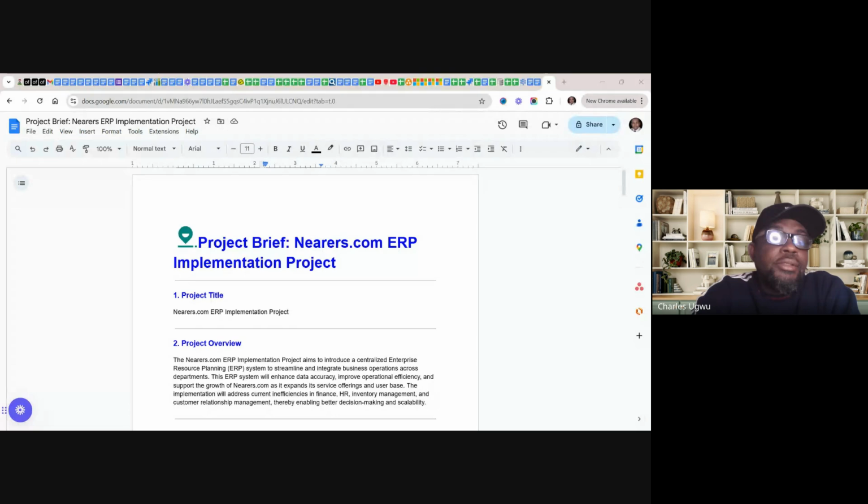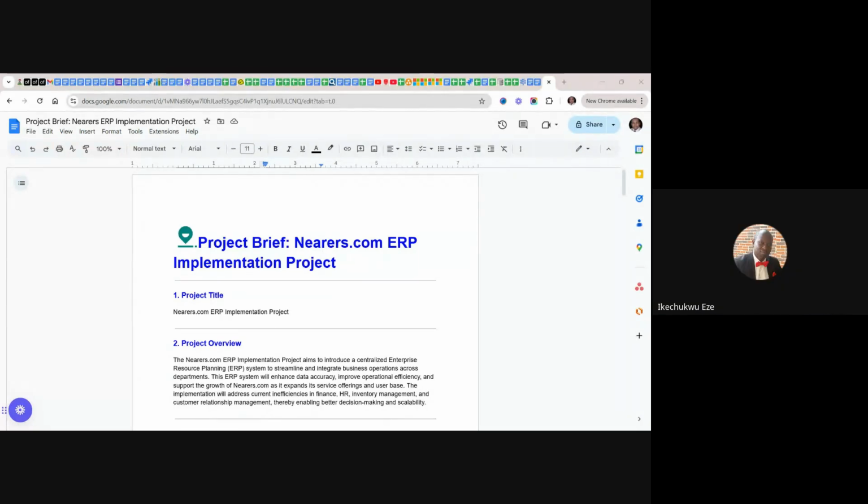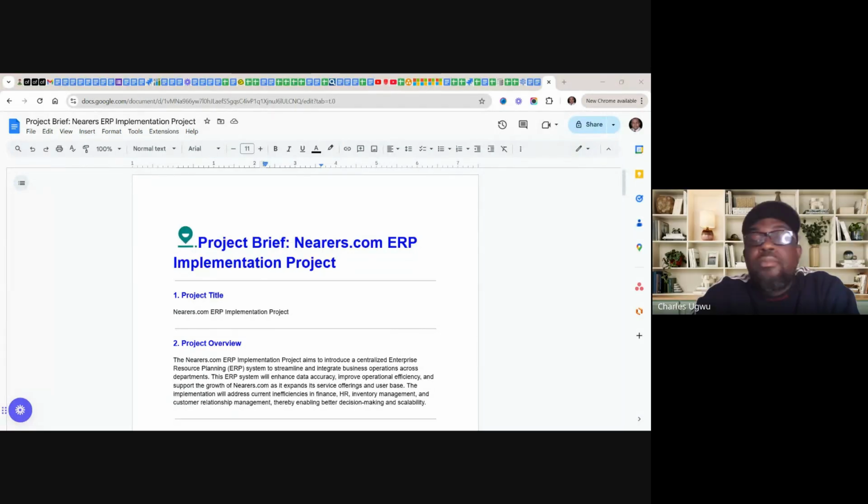Is that okay? Yes, sir. So what I expect is that you can't come when we are trying to review a project brief and start trying to gather requirements. Then what happened to the requirement gathering session? Are you the business analyst? Have you done your project breakdown structure? Have you done the necessary things you need to do? You jump into a requirement gathering session immediately. You don't do that. That is not what I taught you.